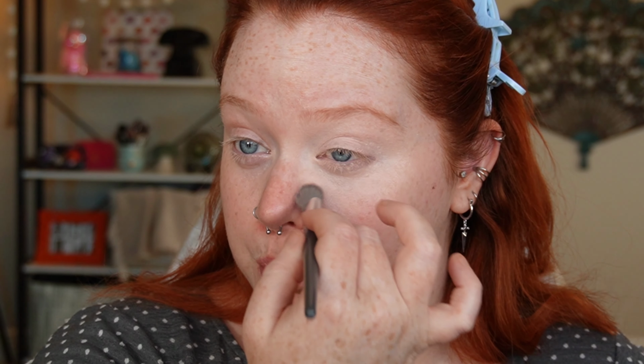You definitely want to steer clear of oranges, and it's probably a good idea to steer clear of peaches as well, unless you're willing to go over with your concealer and you're willing to have more than one product on your under eye. The coverage on this is absolutely amazing. Out of all of them, the one from ULTA is my favorite.